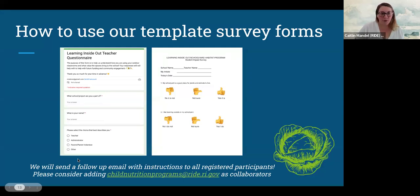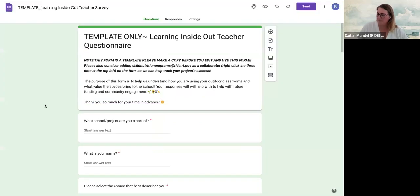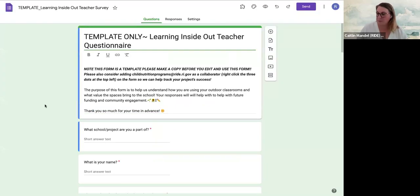We have adapted some forms that the U.S. Fish and Wildlife Service have used for some of their projects, and Kate helped put them into Google Forms. So anybody who registered for this webinar will get a follow-up email this week. We have created some templates in Google Forms for you to make a copy of, and we'll send all instructions with the follow-up email. But these are some kind of questions.